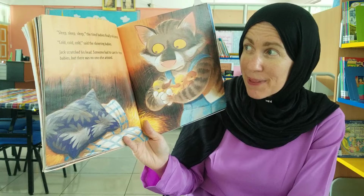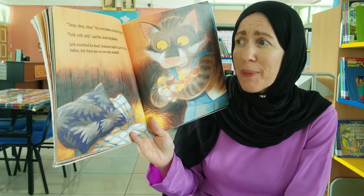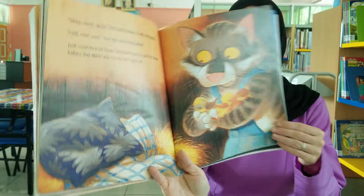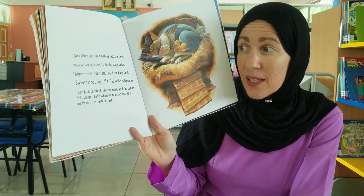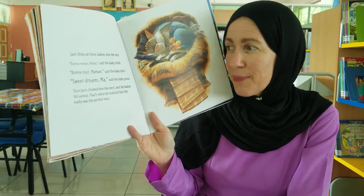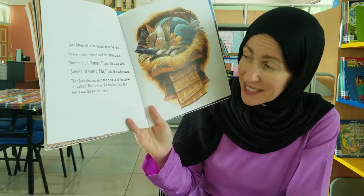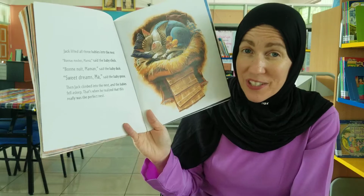Sleep, sleep, sleep, the tired babies finally whispered. "Cold, cold, cold," said the shivering babies. Jack scratched his head. Someone had to care for these babies, but there was no one else around. Jack lifted all three babies into the nest. "Buenas noches, mama," said the baby chick. "Bonne nuit, mama," said the baby duck. "Sweet dreams, ma," said the baby goose. Then Jack climbed into the nest and the babies fell asleep. That's when he realized that this really was the perfect nest.